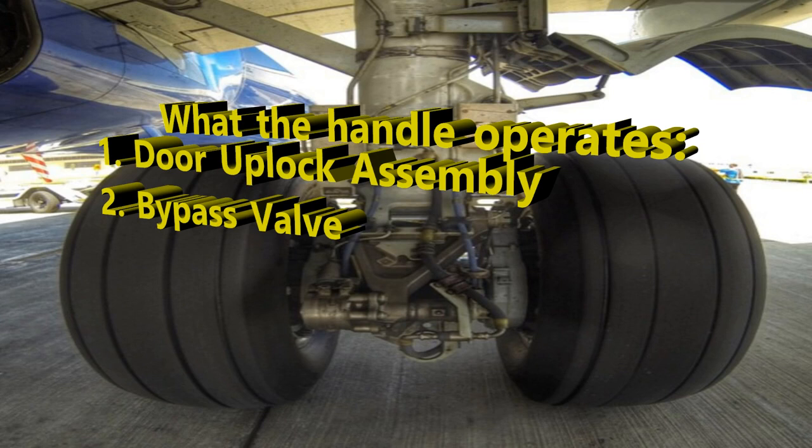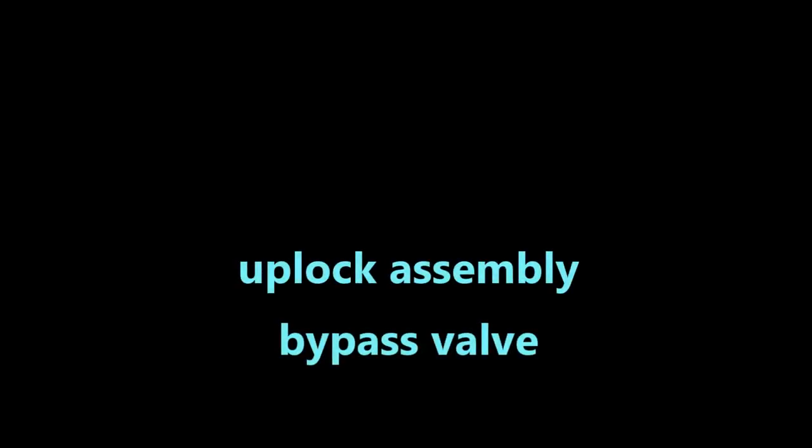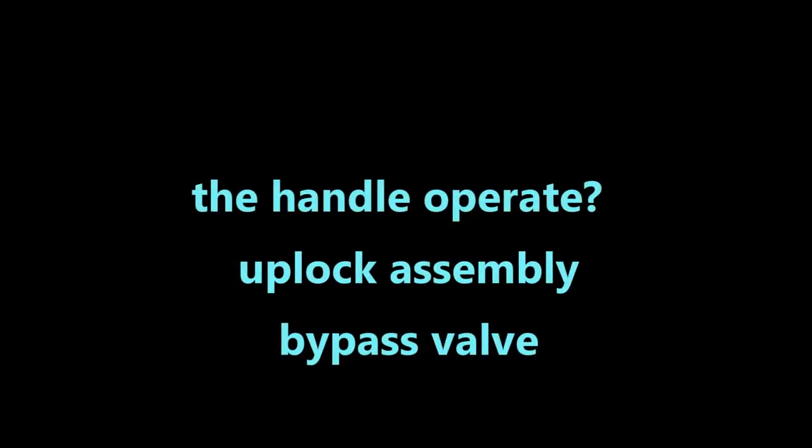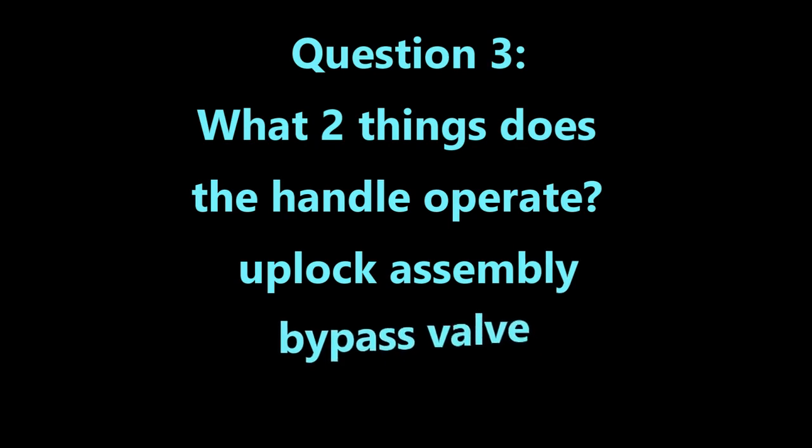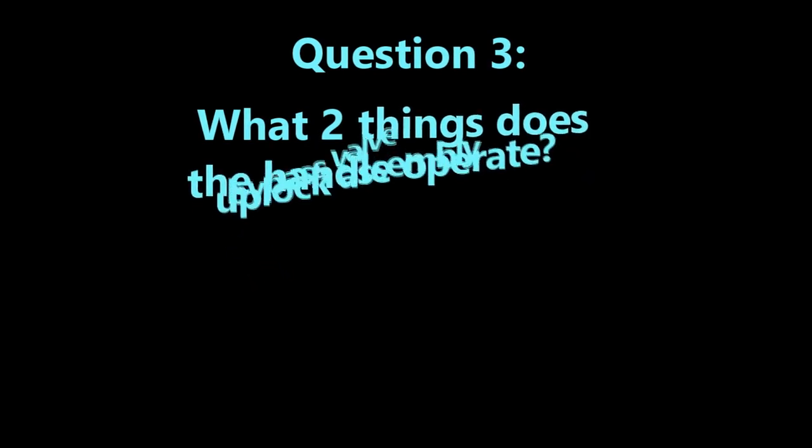All right, so let's look at this. Question number 3. What two things does the handle operate? Is it A, the fuse pin and the pressure relief valve, or B, the door up lock assembly and the bypass valve? That's going to be option B, door up lock assembly and the bypass valve. All right, so that gives you an idea of the types of handles for the main landing gear and nose landing gear as well.